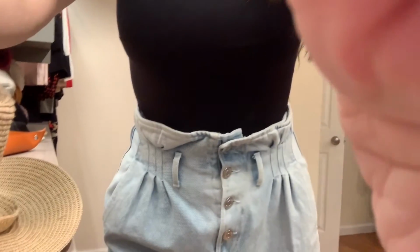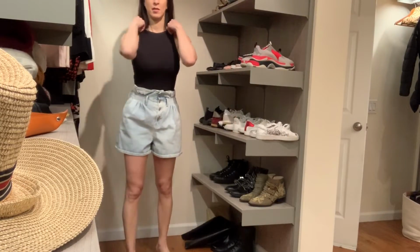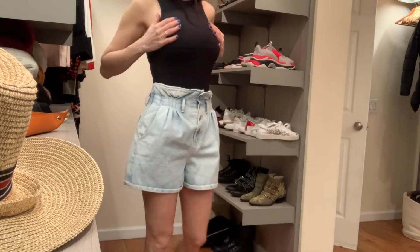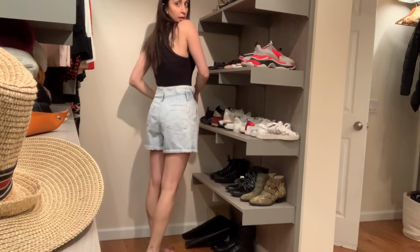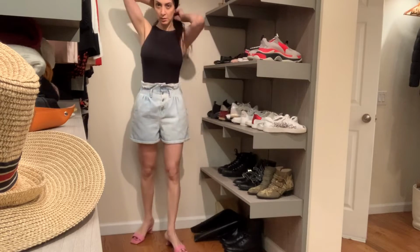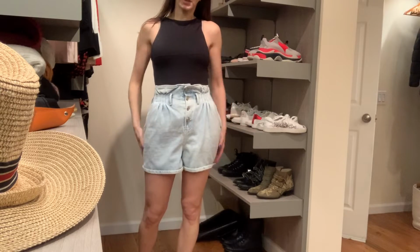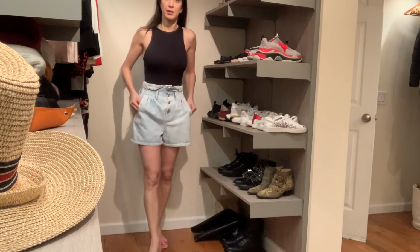With this bodysuit, for example, but you can wear it with any top, basically. Which is also from Zara, and I will try to link it down. My comfortable shorts. These shorts are a little bit like, kind of like puffy, bulky. I would wear something tight on the top.